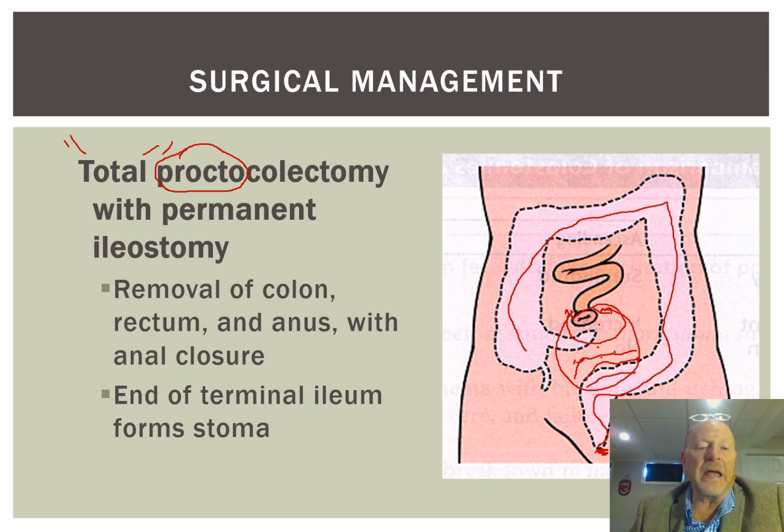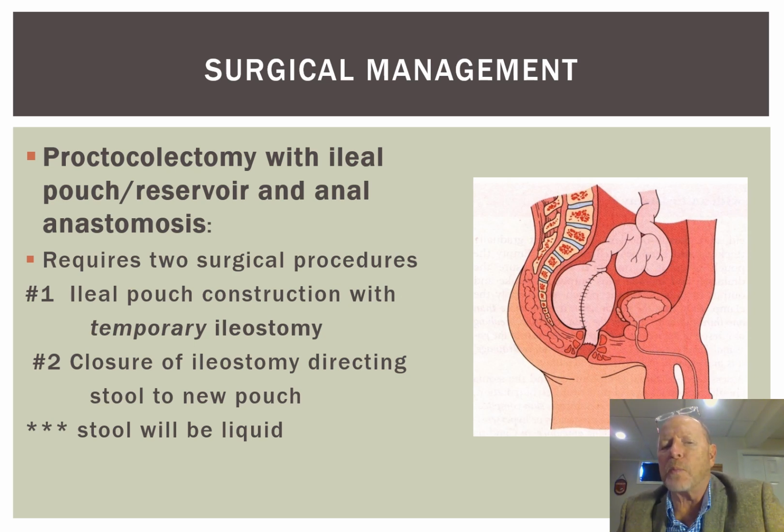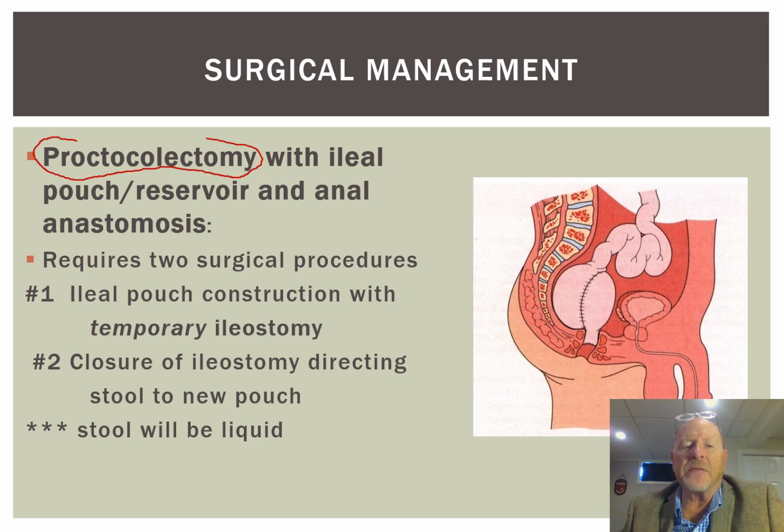Okay, and the third and final type of surgical management is called the proctocolectomy with an ileal pouch and an anal anastomosis. Holy mackerel, that's a lot. Well, let's break this up. This time it's not a total proctocolectomy, but they are going to remove the rectum and the colon, but they leave the anus in place.